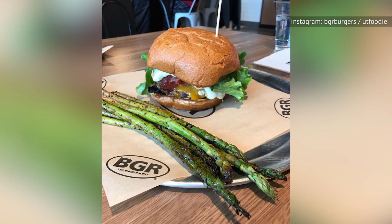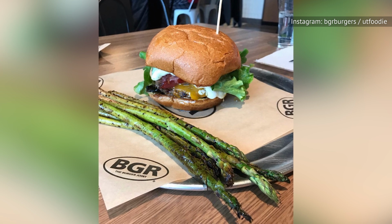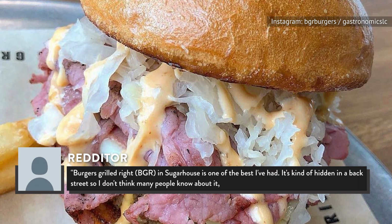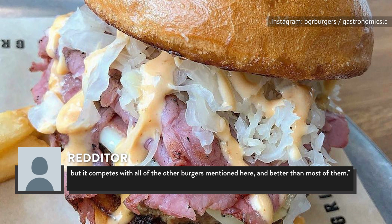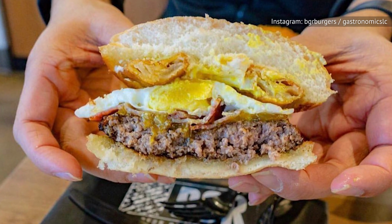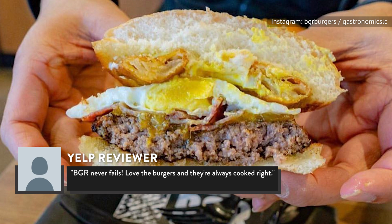For instance, when someone inquired about top burger spots in Salt Lake City on Reddit, a recommendation for BGR was eagerly given. "Burgers Grilled Right BGR in Sugar House is one of the best I've had. It's kind of hidden in a back street, so I don't think many people know about it, but it competes with all of the other burgers mentioned here, and better than most of them." In the meantime, a Yelp user shared, "BGR never fails. Love the burgers and they're always cooked right."